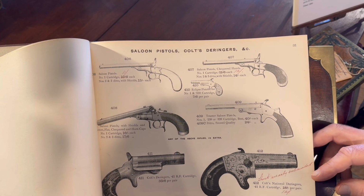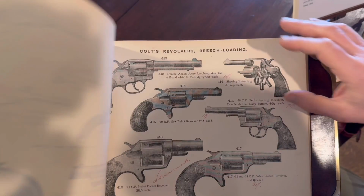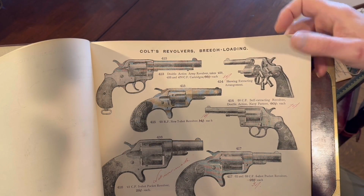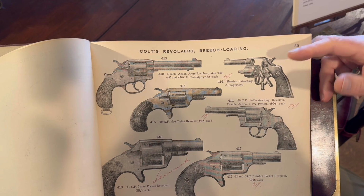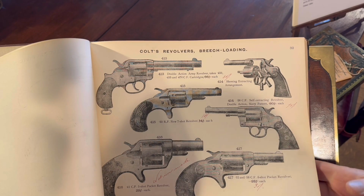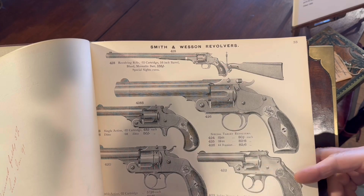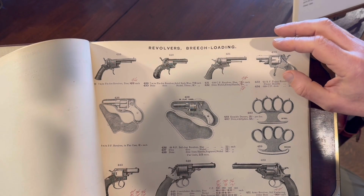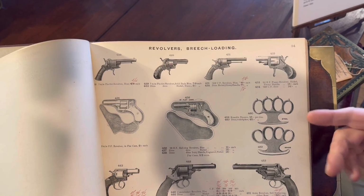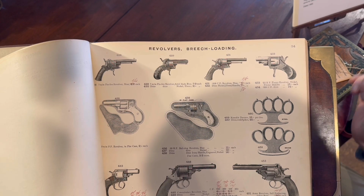to 12. Colt's revolvers, breech loading. This illustration up here shows the extracting arrangement, all of the spent cartridges falling out. Smith & Wesson revolvers. More revolvers, breech loading. And these two very nasty looking implements, knuckle dusters. You wouldn't want to be hit by one of those, especially this one with the spikes on the end.